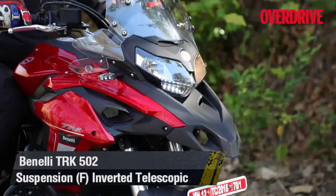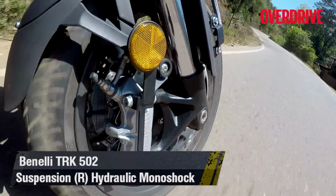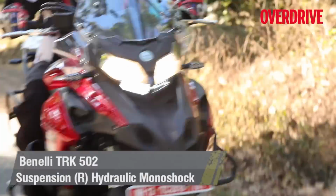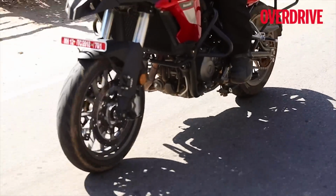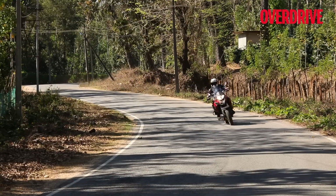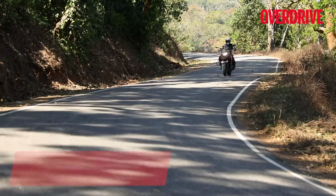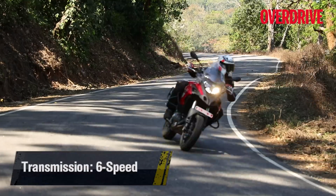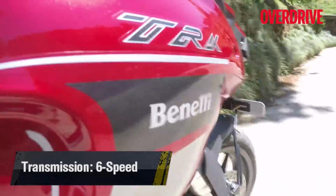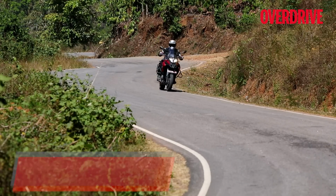The TRK 502 has a rather stiff suspension setup, which means at low speeds, over potholes, the jolts are transmitted to the rider. But over the same kind of roads, if you ride at say 5 or 10 kmph faster, the ride smoothens out. The trade-off to the stiff setup is the planted and confidence-inspiring handling. And around Chikmagalur's beautiful mountain roads, the 502 impressed with the way it flowed from corner to corner.